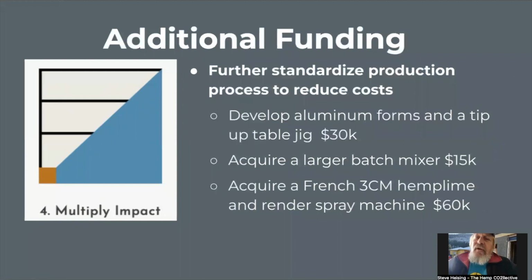The thing we would like to do if we were to have more funding would be to get a larger mixer that has a belly dump. It takes about 10 batches to fill one of those forms, and it'd be nice to take 4 batches to fill one of those forms. We would like to develop some aluminum concrete forms or hempcrete forms into a lifting jig, so that we can make this process faster, less labor, and more likely to be done correctly the first time.